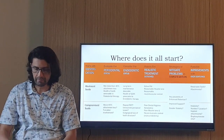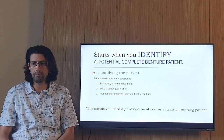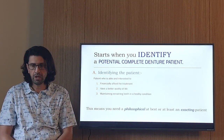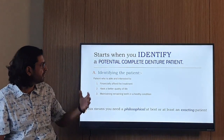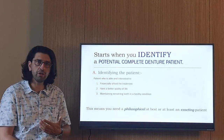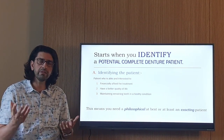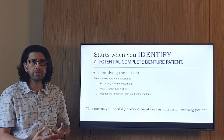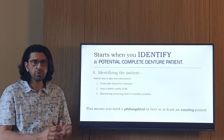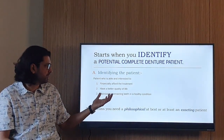Okay. Going on from there, when do you identify a potential complete denture patient? This patient, as I told you before, should obviously be able to afford the treatment financially, because you know that it's going to involve some periodontal therapy, some root canal therapy, and then some copings and maybe some attachments and so many things. It's all going to cost them, so the patient should be able and interested to financially afford the treatment.